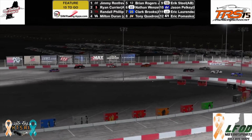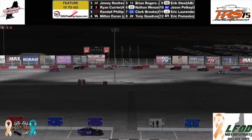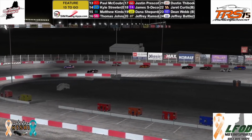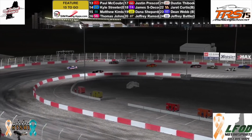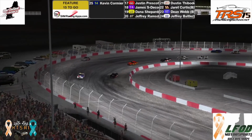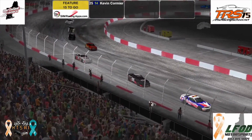Fortunately, just due to the nature of these cautions and the timing of them, everybody except 20 cars are on the lead lap. Dustin Thibodeau, he pitted earlier, was having some trouble, and went in to get some manual repairs. So he is 1 lap down currently. He is the only car a lap down. You got 20 cars on the lead lap.